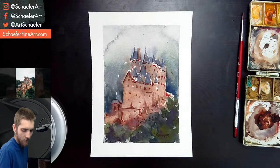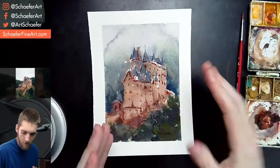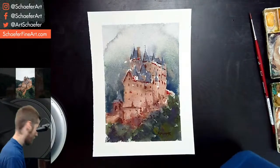Let me grab it real quick, because I think it'd be cool to look at this one and compare it to my past plein air work. You know what I mean? We could do that for like 5 minutes real quick. Hold on.